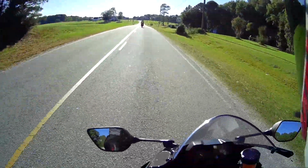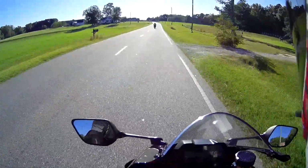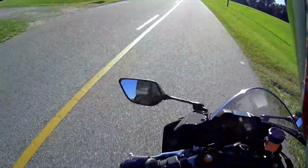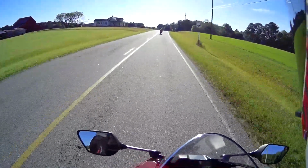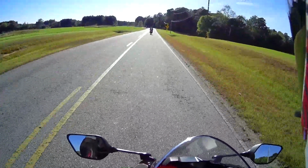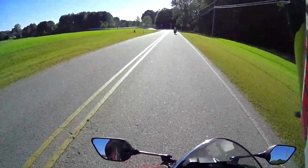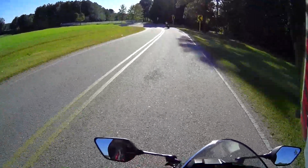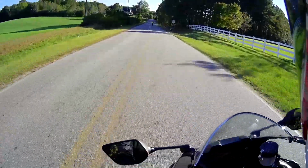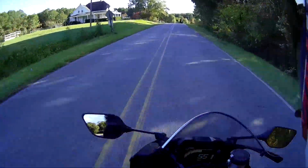Ooh, a little rough pavement there. Oh yeah, that's great. That's really great. It has fun, playful acceleration. I'm not going to say it redlines too soon, but if you're comparing this to, say, an inline four-cylinder engine, it is going to redline a little bit sooner than your typical. The bike itself is extremely light. Extremely light. You can really just throw this little thing around.